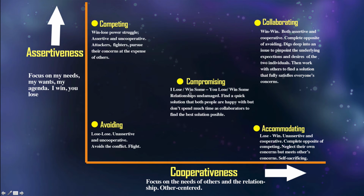Compromising is not to be confused with collaborating. Compromising basically is a quick solution. It leaves the relationship undamaged. It's basically people who want to get things done quickly. Their personality is just, don't spend time on it, just get it solved quickly, but everybody is happy. Sometimes I give up things and you win, and sometimes you give up and I win. It's I lose some, win some, you lose some, win some, basically.